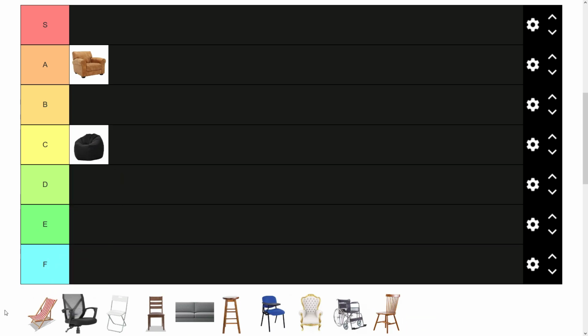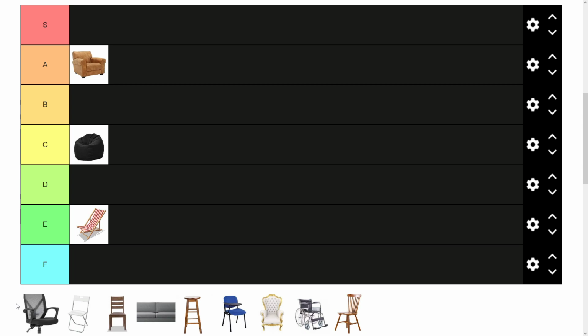Then we have a fold out deck chair. Usually see these at the beach or maybe next to a swimming pool, something like that. They're very much associated with hot weather or holiday. And in terms of comfort, they're not great either, are they, to be honest? The wood all feels a bit flimsy as well, like you could break it if you sit on it too hard, blows about in the wind. Not the comfiest, don't have the best support. I think not the best to be honest overall. I'd say probably an E tier chair.